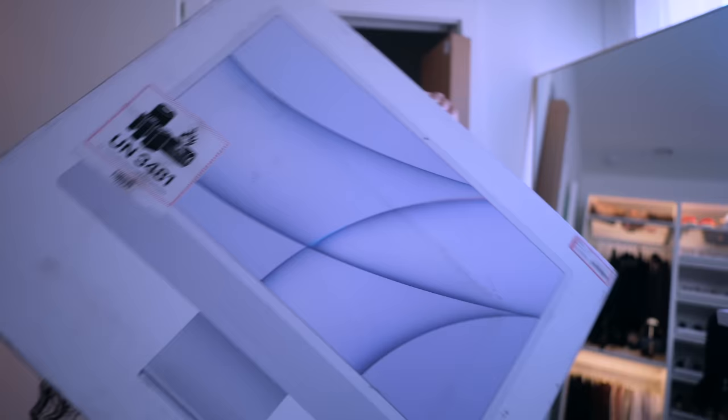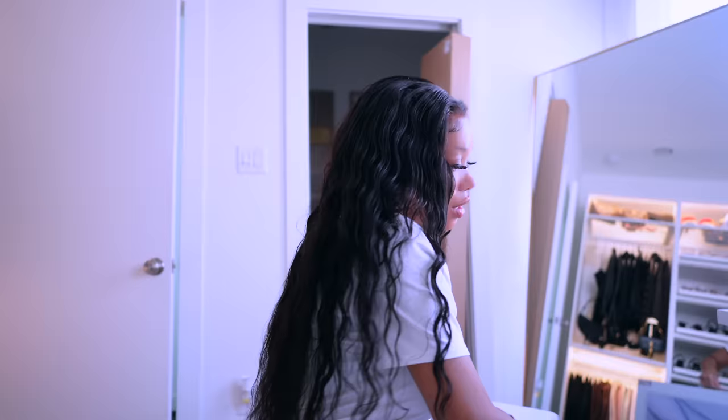Then I also bought an iMac. So I'm about to move all of this stuff off my desk and put this iMac up. The reason why I got it is because I have, like, a MacBook Pro. It's a 2020 MacBook Pro and I love it, but I want to start using that remotely on the go.